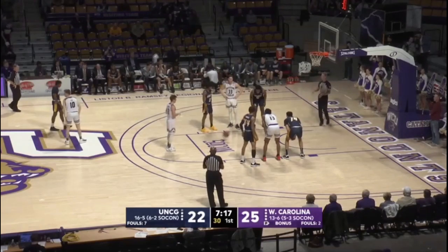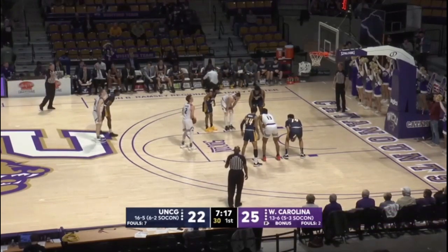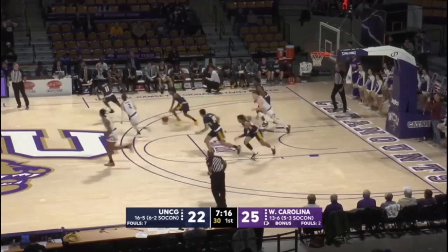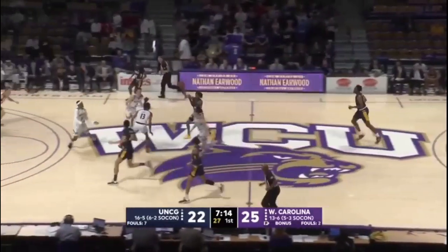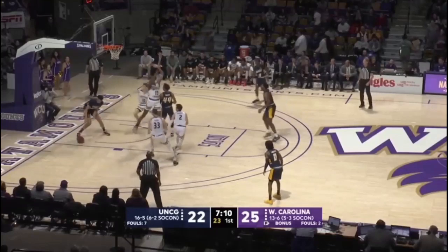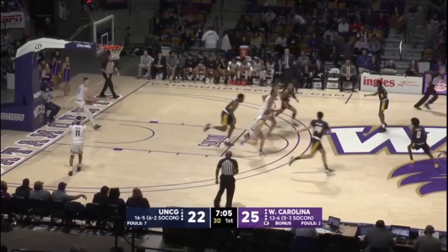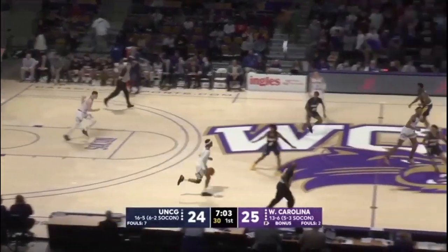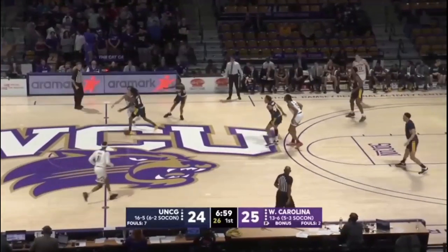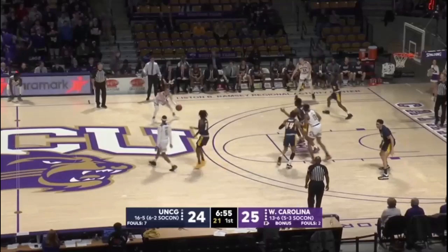Western Carolina, 50% from the floor in the first half. The Spartans at 37%, but right now, Western Carolina with a chance to build on this lead. They've led by as many as 7, and they've pretty much had the lead for all of the first half. Had a 1-and-1 opportunity, and Halverson, who is an 86% free throw shooter, missed the front end, did not get the bonus, and the Spartans connect on the other end. Back to this full court press. Catamounts have been very active in going forward to try to beat it.